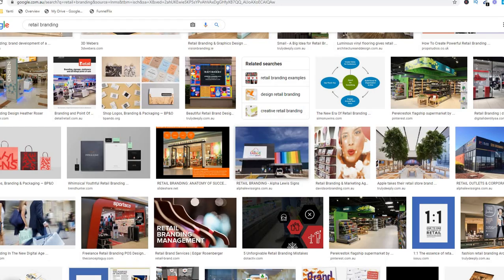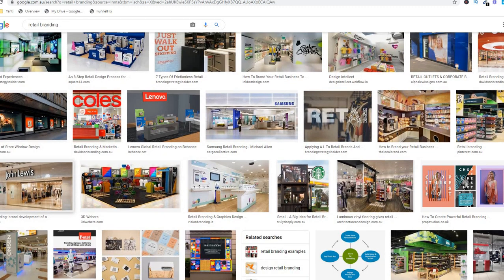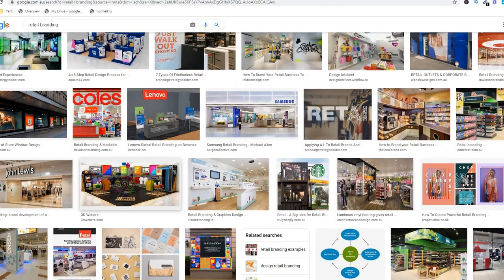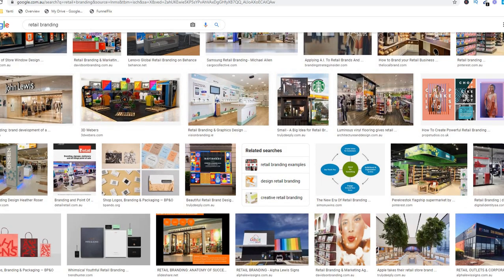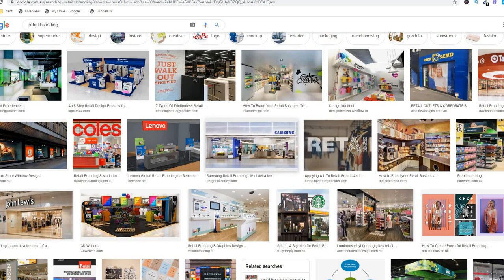So here's just some ideas of retail branding. Colours, new logos. You might go for a simpler logo, something a bit more streamlined, easy to read. A lot of the new modern ones are very simple. So you may want to do a logo change, colour changes. You may have to paint the building or something a bit more intense.